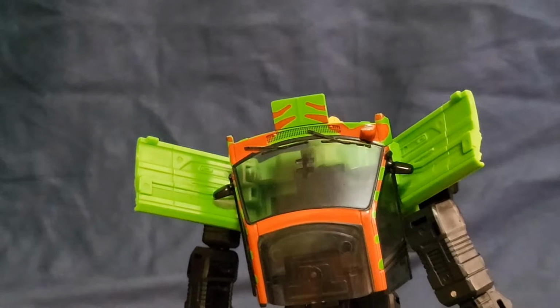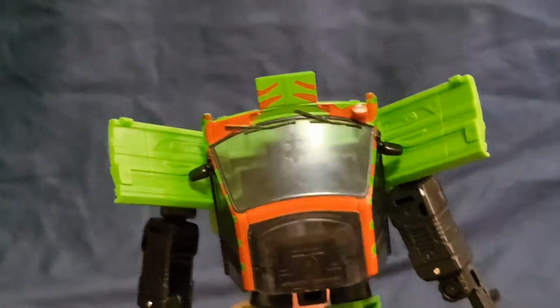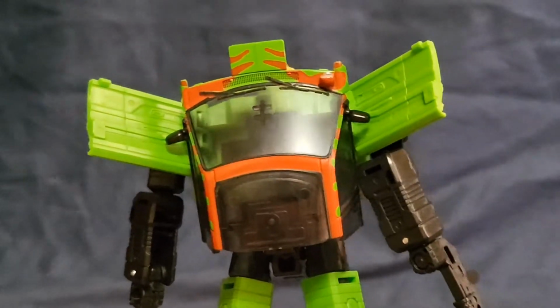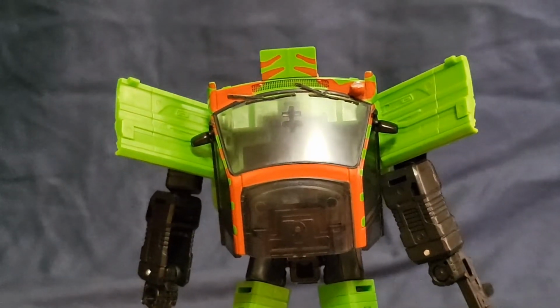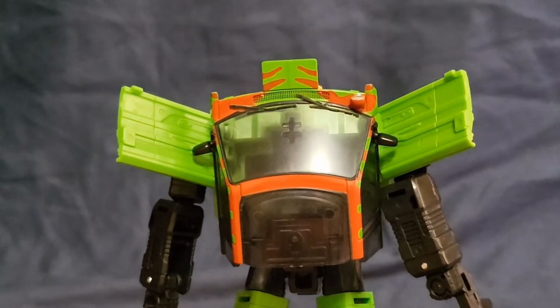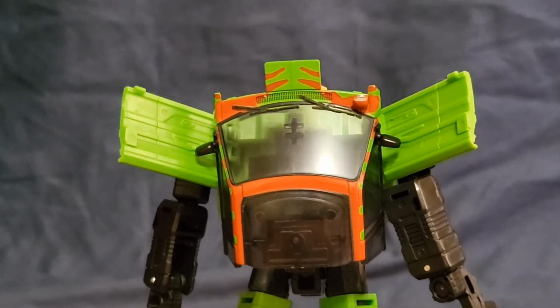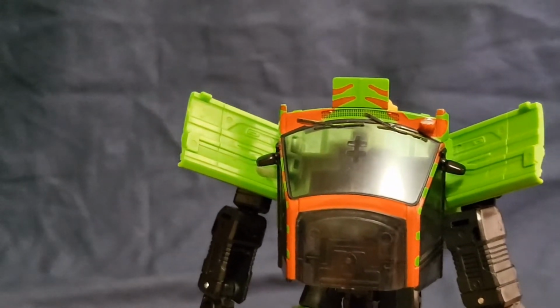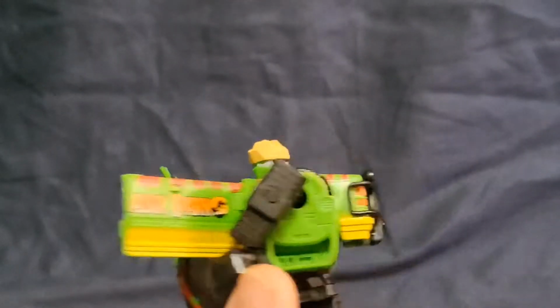which is the thing that annoys me most about backpacks, like Sideswipe from Revenge of the Fallen from the Studio series, and to a lesser extent the Dark of the Moon version. Like, the entire alt mode shell is just crumpled in like 2 or 3 pieces on top of each other like a sandwich onto the back, and that kind of bothers me.